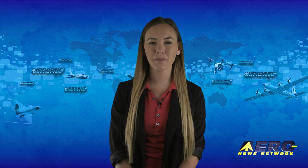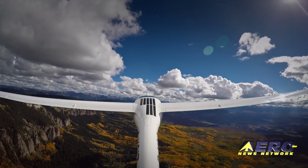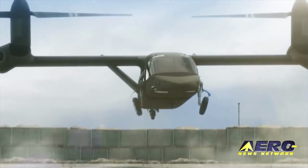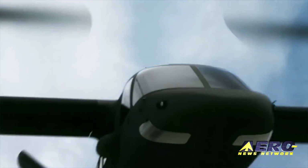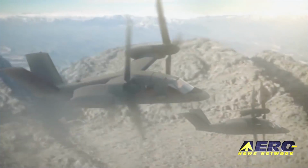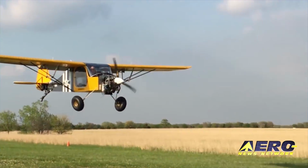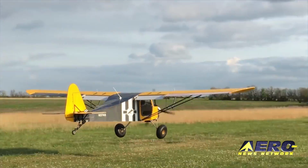Coming up on today's episode of Airborne Unlimited, FAA certifies the Stemme S12. Bell V-280 Valor prototype achieves 100% completion. Belite Chipper flies 460 miles nonstop to Angel Fire, New Mexico.